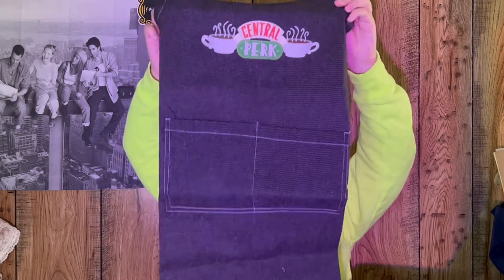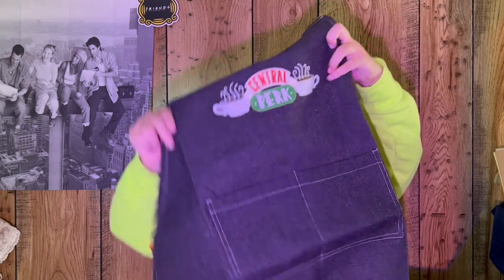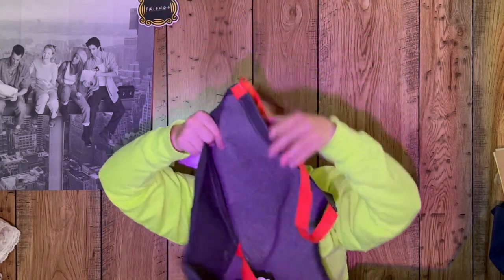So the next, this looks like an apron. I haven't unfolded it yet, but it just kind of looks like an apron. And it is. It is a Central Perk apron, according to the tag. That's cute. I like that apron. Once again, the label on it is a little cheap, but the rest of it doesn't feel that bad.